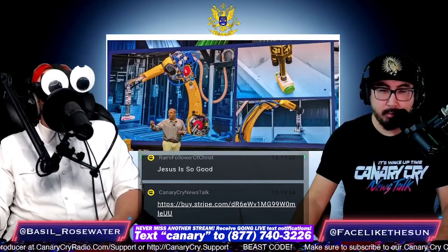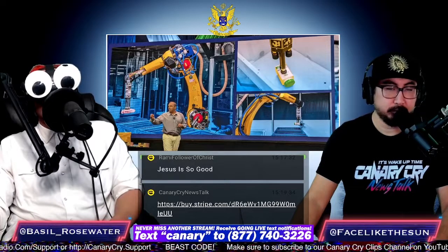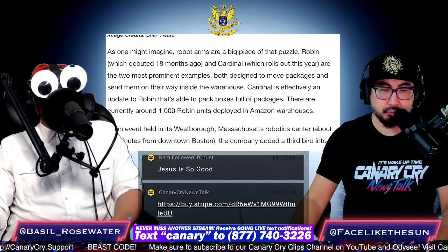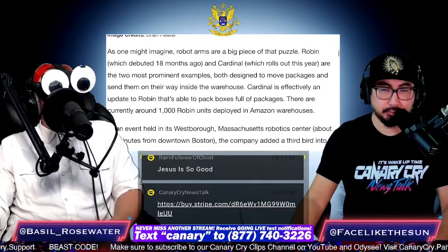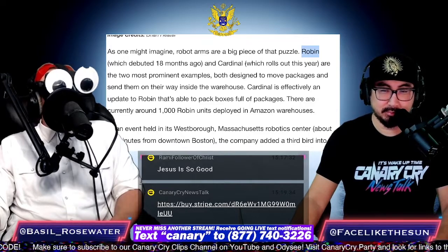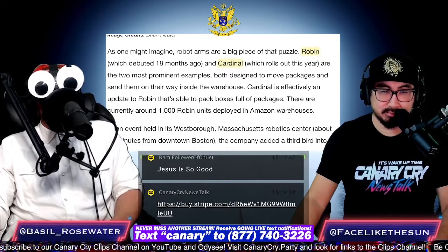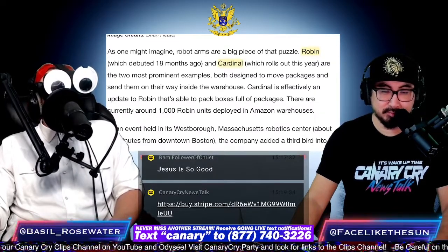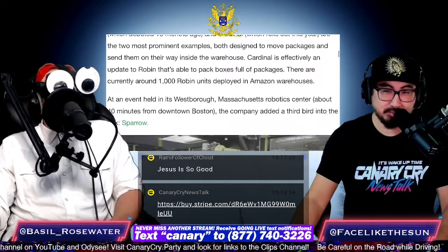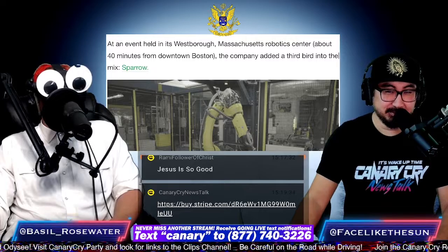Wow. As one might imagine, robot arms are a big piece of that puzzle. Robin, which debuted 18 months ago, and Cardinal, which rolls out this year, are the two most prominent examples, both designed to move packages and send them on their way inside the warehouse. Cardinal is effectively an update to Robin that's able to pack boxes full of packages. There are currently around 1,000 Robin units deployed in Amazon warehouses. At an event held in its Westboro, Massachusetts Robotics Center, about 40 minutes from downtown Boston, the company added a third bird into the mix, Sparrow.